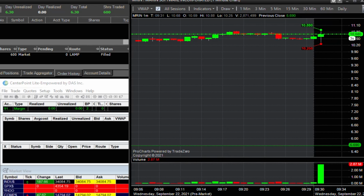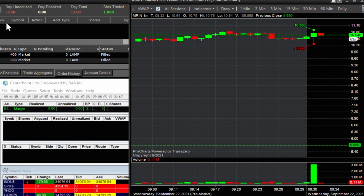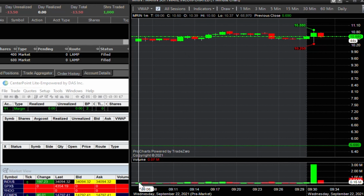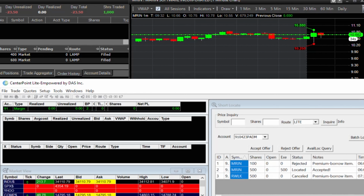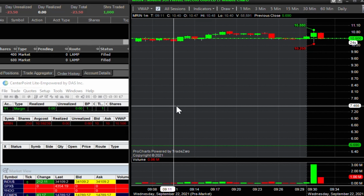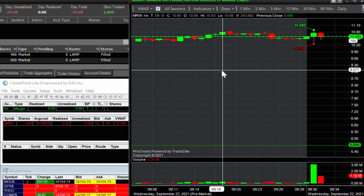I'm shorting another stock, RWLR, and I'm gonna show you. I'm still waiting for MRIN, and I'm adding some more. So I'm short 1,000 shares, and while I'm short this other stock, MRIN is spiking, and I'm gonna short MRIN. I'm shorting it on my Centerpoint account, the one below this one. So this is where I'm shorting MRIN, and let's wait. I'm shorting 250 shares, and let's see, it's dropping.